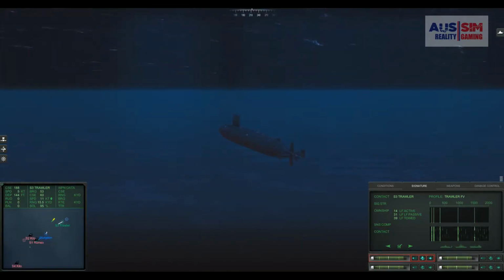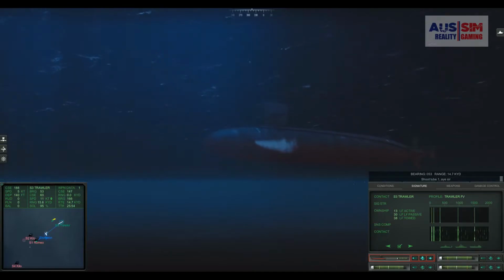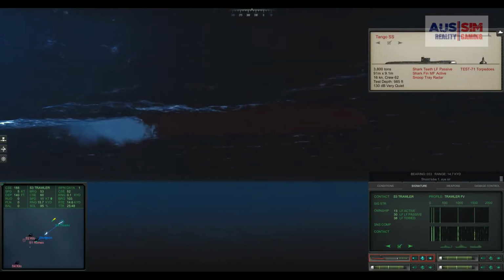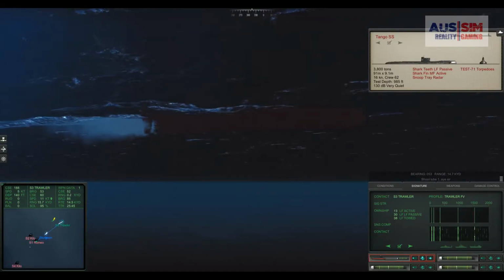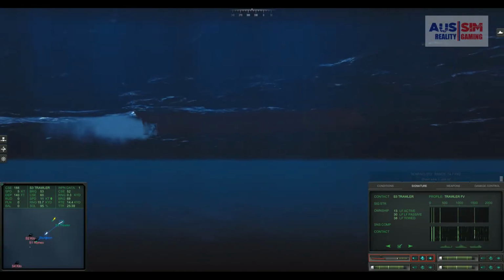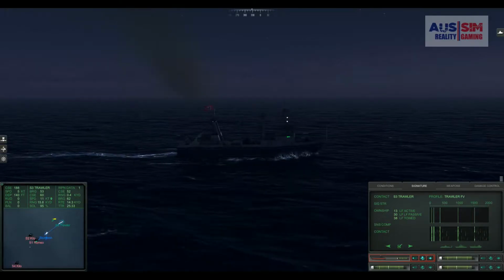Is that the trawler? Who's behind us? Should we take him out? Fire tube. Shoot 2-1. Aye, sir. Next contact. No, it's just the controller. But the helicopter didn't come from him.